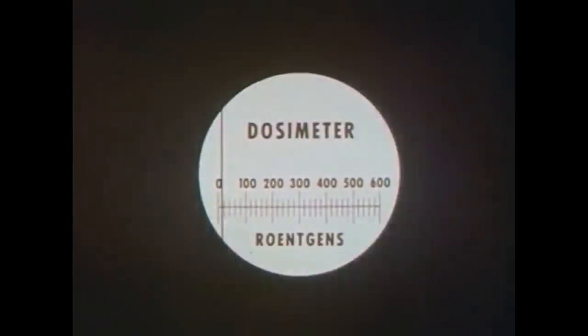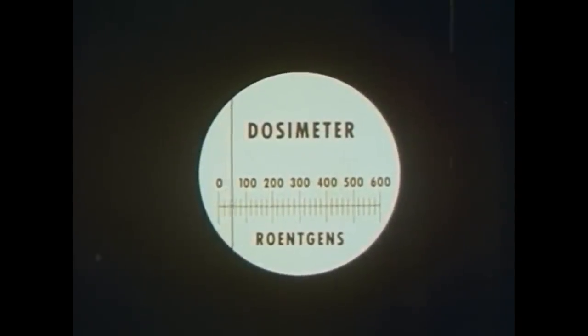With this in mind, let's return to background radiation. In an average lifetime, a person might expect to accumulate about 10 roentgens from his natural environment. Not enough to affect his health. This same healthy person would need medical care if he received more than 200 roentgens within a few days. 300 roentgens in the same period would cause severe radiation sickness or possibly death. And as we go beyond 300 roentgens, the danger of death increases rapidly.